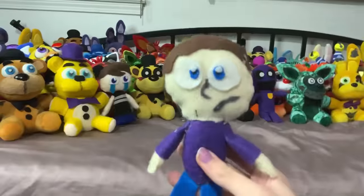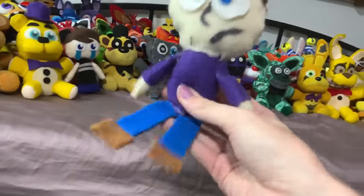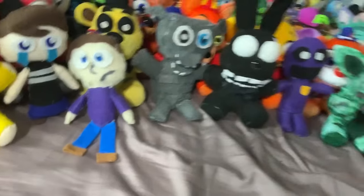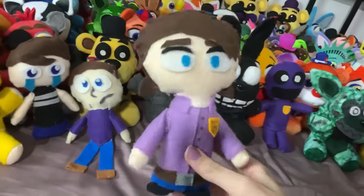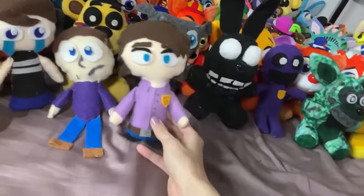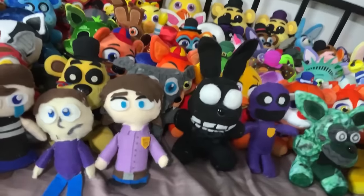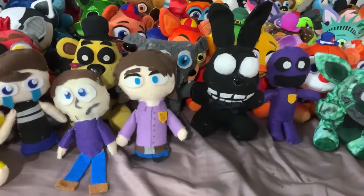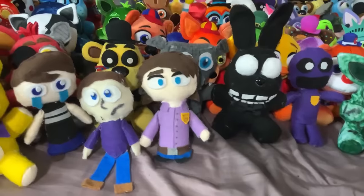This is a very, very old Michael Afton plush. Again, I think one of my first customs. I believe this is used in the Below the Surface music video that I did a long time ago. And yeah, there he is. Speaking of Michael Afton, here's a more updated one. This and two other Michael Afton variant plushies I made were supposed to be used for a music video on the song It's Not Over by CK9C. I dropped that project a bit ago, but maybe I'll pick it back up if people really want it.